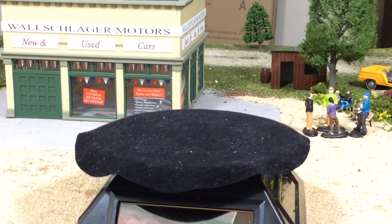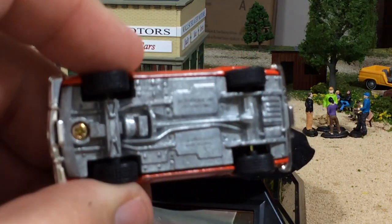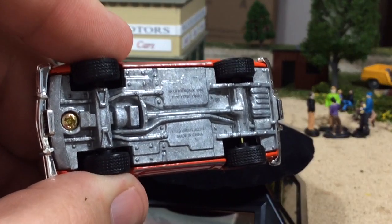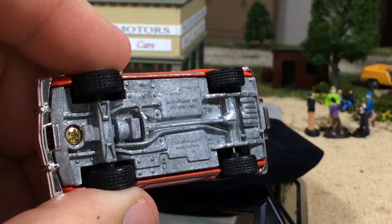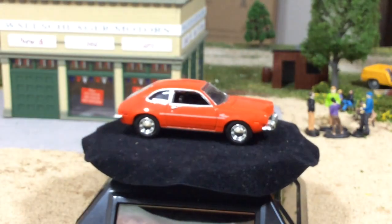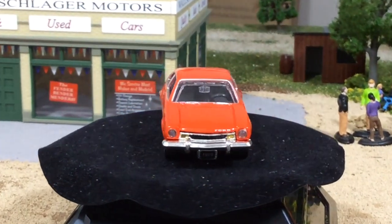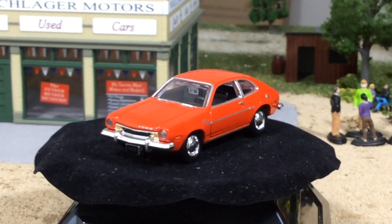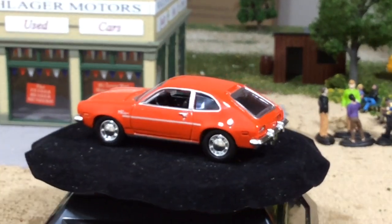It's metal on metal. It has rubber tires with tread, and it has a lot of detail on it. Now, it's not a riveted base. It is a screwed base, but just look at the detail on this. And this is a car that Greenlight doesn't do, Auto World doesn't do, Racing Champs does not do. Johnny Lightning might have done it at some point.